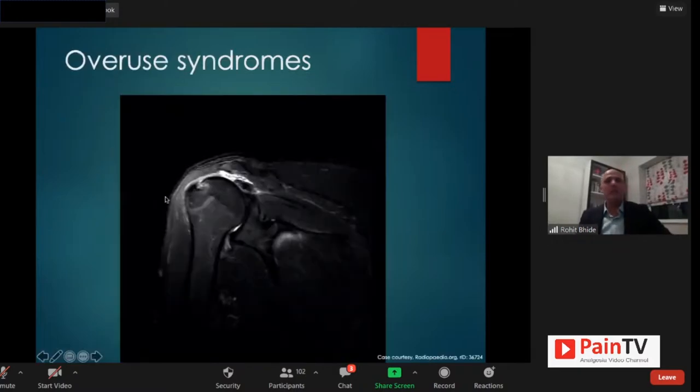And then finally, as I said, in terms of the overuse syndromes, we are all aware of the musculoskeletal overuse syndromes that spinal cord patients sustain. They end up using their shoulders, hands, and arms quite heavily and tend to have all the long-term degenerative changes, including rotator cuff tears, osteoarthritis, and overuse syndromes. I'm not going to go into the details given the time constraints, but I'm happy to take questions related to that. Thank you.